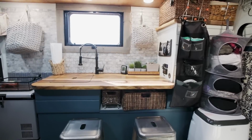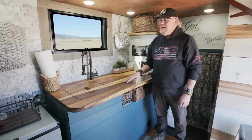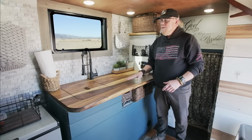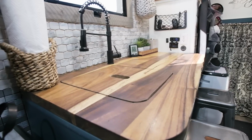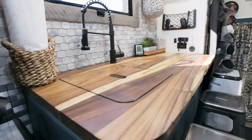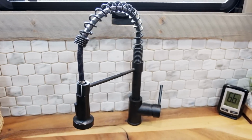Okay, so this is the kitchen area. And as with everything else with our Ambo build, we did a budget build and we love to get deals. So we got things off Marketplace. This was a remnant from a guy that was flipping a house. We got it for almost nothing. Cut it down to size ourselves, loved it, and did the same thing with the faucet. We got it off Marketplace.